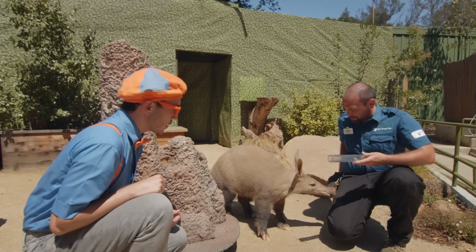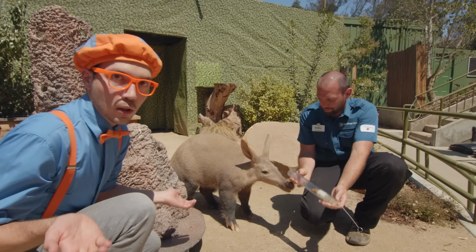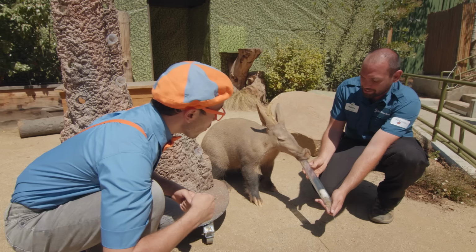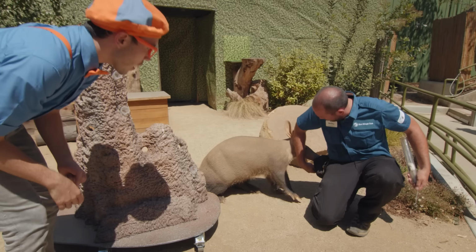All right, you ready, sweetness? Look, Bobby's showing us how long Zola's tongue is. Do you see that? Look, it's this big. Yeah, it is made for breaking into these termite mounds and eating all the termites inside. Wow, that is amazing. Zola, you are so amazing. She is a pretty amazing animal. There you go. Wow, and Zola has really big ears too.